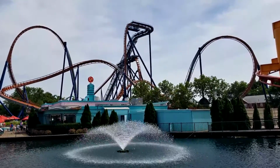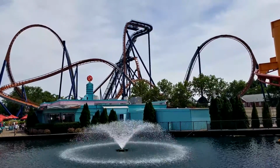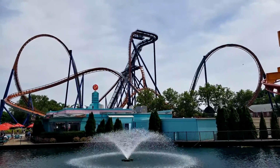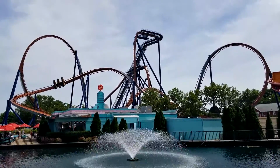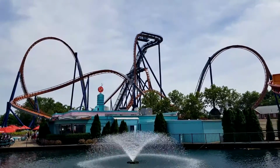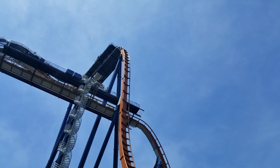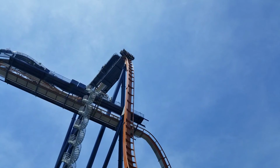Smoothness. Usually I would say that since this is a B&M, it's going to be butter smooth. But unfortunately, I just can't say that for Valravn. Depending on where you sit will change the overall smoothness of your experience. The end seats tend to be more rough, which is where the full effect of the coaster's rattle is experienced. If you sit in the center of the ride, it's actually quite smooth and more enjoyable. So with that said, I'll settle with a score of 7 for smoothness.